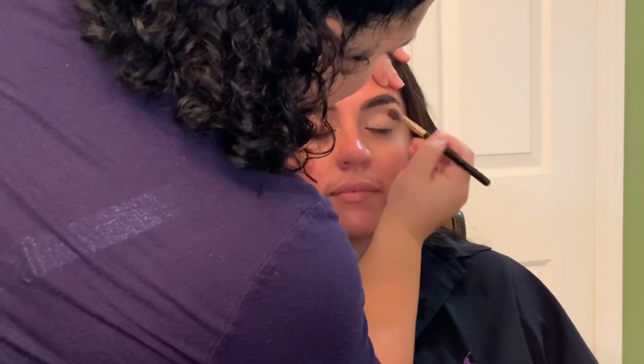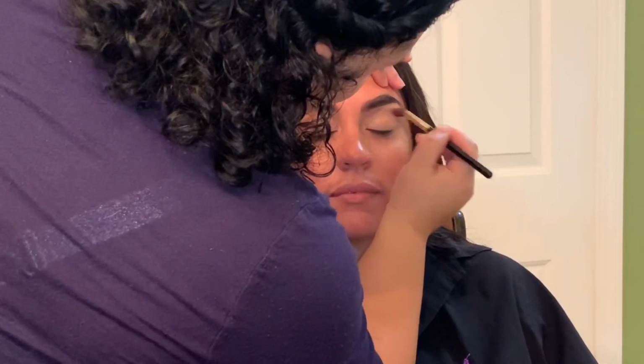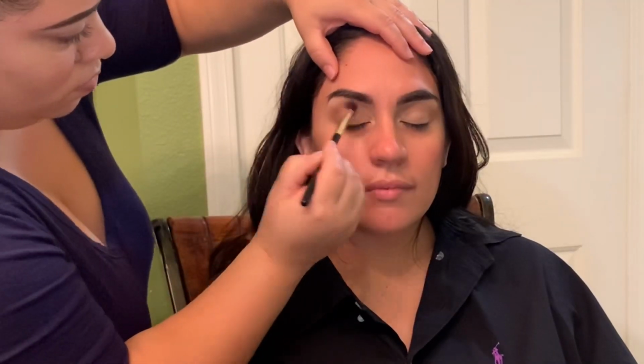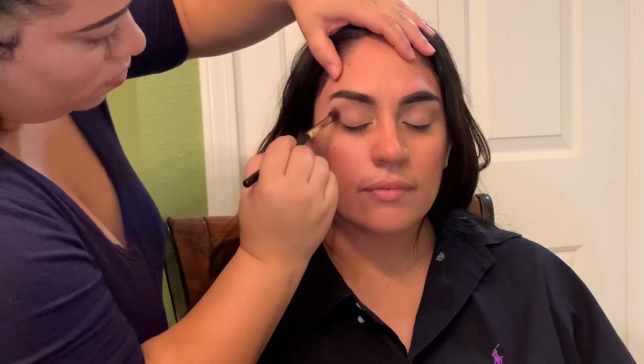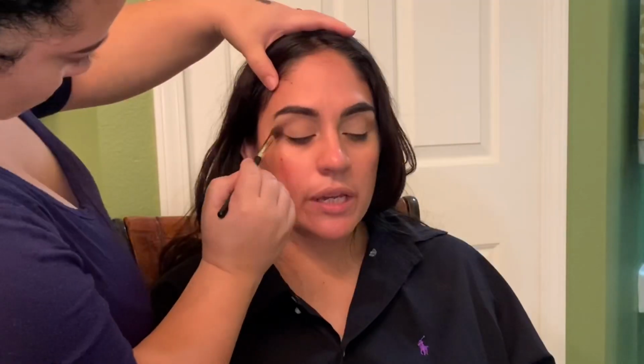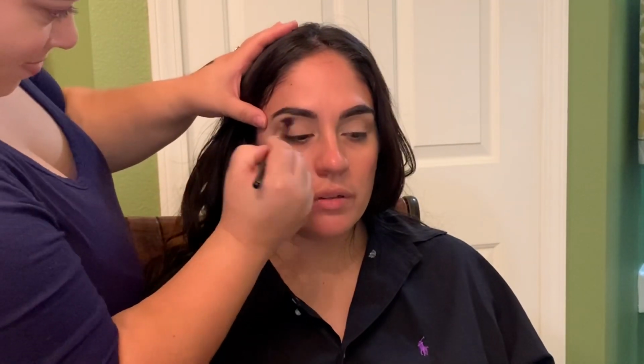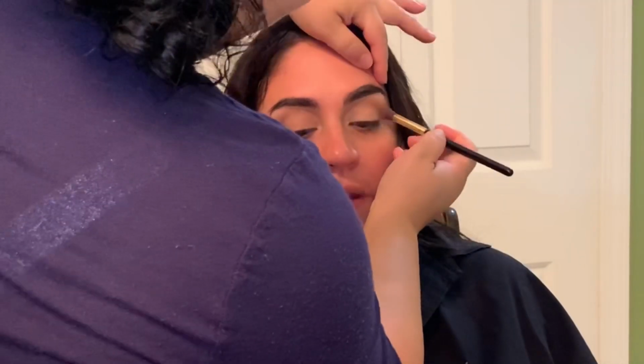And this is what she wanted. Always go through what the client wants. Ask them for your opinion, what you think will look good and will work. But yeah, she liked the Kylie Jenner inspired look that I did, and she wanted me to recreate that on her, but instead of using the pop of yellow in the inner corner, she wanted a metallic kind of silver in the inner corner, which I thought was even bomb. So that's what I'm doing here.